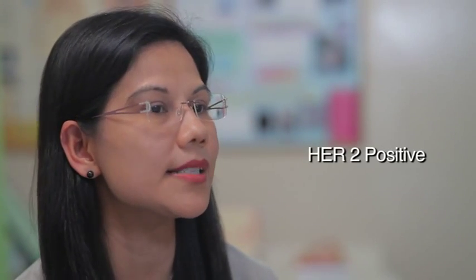Did you know that 1 out of 4 breast cancer patients have HER2 positive type of breast cancer? If you are one of them, your oncologist may prescribe a targeted drug called trastuzumab, or commonly called Herceptin. With this drug, further cancer growth is stopped, and this improves your chance of surviving the cancer. For 1 year, once every 3 weeks, trastuzumab is given through your chemoport or your vein. It may be given together with your chemo or after your chemotherapy cycles.